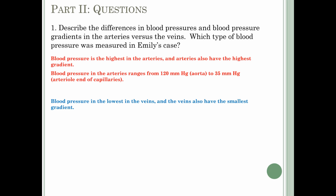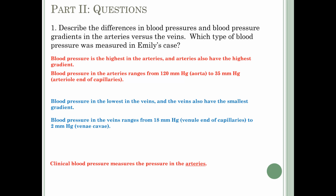Blood pressure is lowest in the veins, and the veins also have the smallest gradient. So blood pressure in the veins ranges from 18 millimeters mercury at the venular end of the capillaries to 2 millimeters mercury in the vena cava right before they come back into the right atrium. And as we mentioned before, clinical blood pressure is measuring the pressure in the arteries.